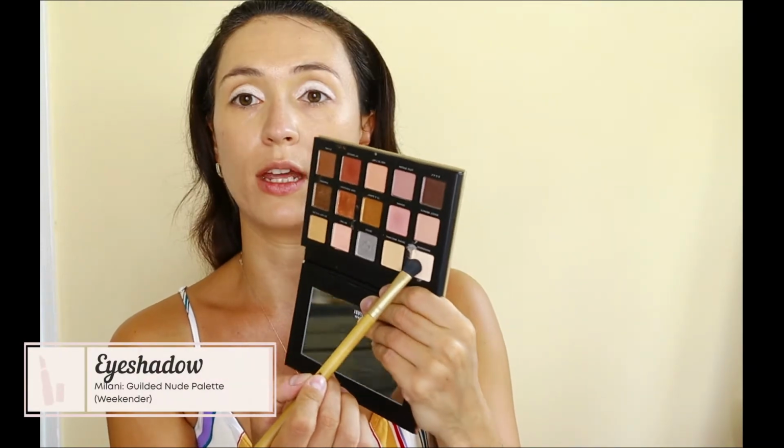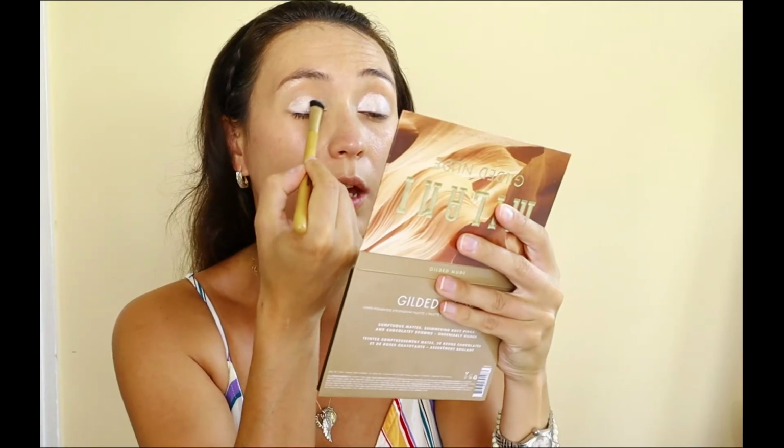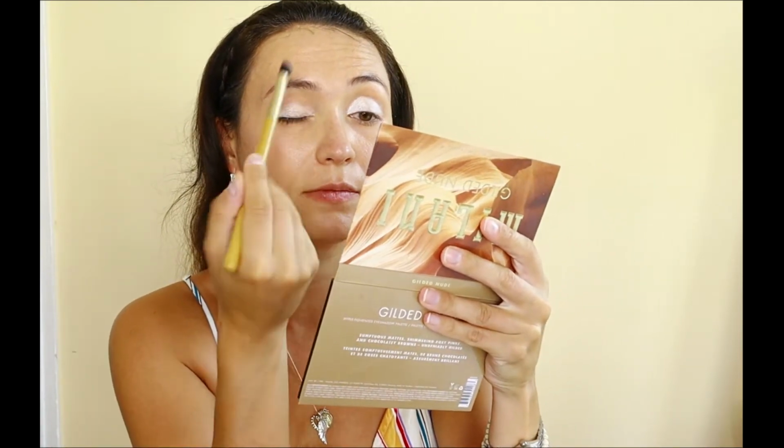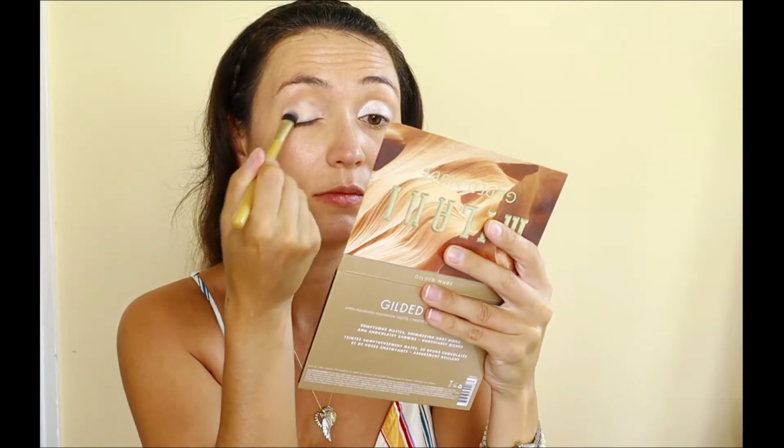Okay, now I think that's good. Alright, now I'm going to go in on a flat brush, and I'm going to go into the Milani Gilded Nude palette. I'm going to pick up that This Weekender shade, which is just a basic kind of ivory shade. I'm going to go over top of that white that I just put on. Just pack it on there. So I wanted to set a shape.